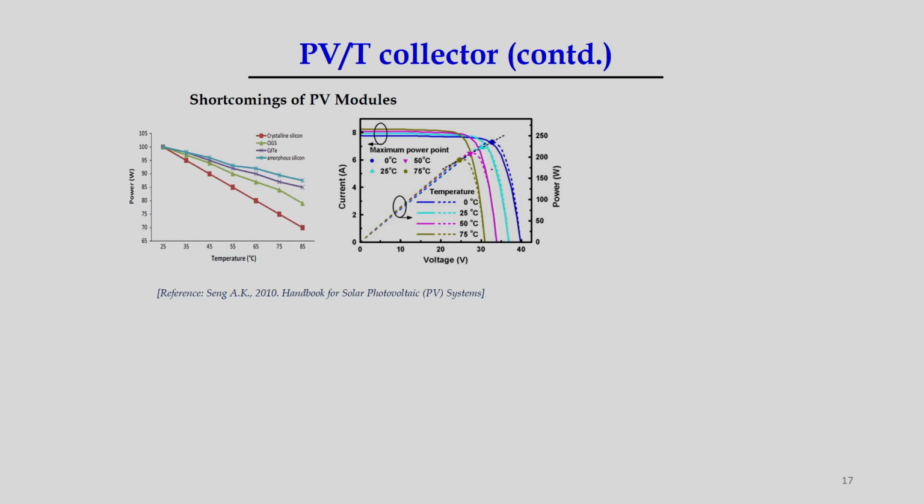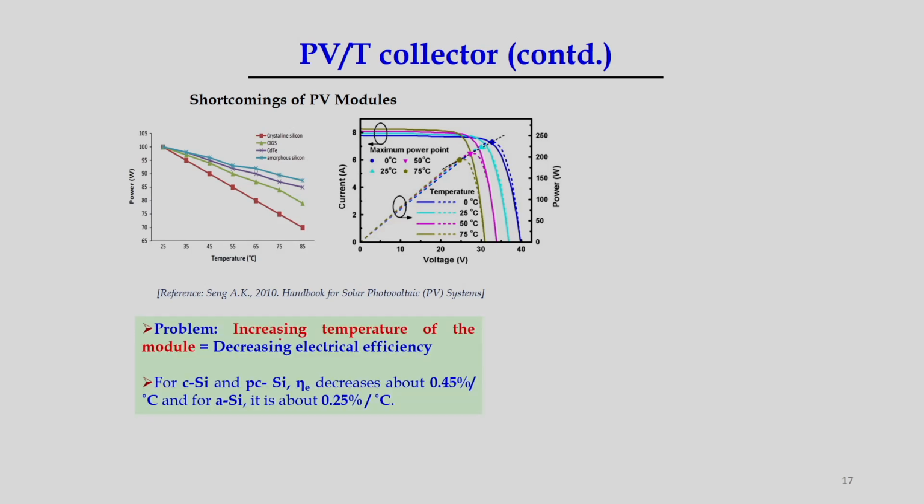So, how to reduce this effect? Okay? If we can do something by providing a cooling effect to maintain the temperature at, say, 25 degree C, then what are we expecting? We are expecting higher conversion efficiency. Okay? So, the problem is that increasing temperature of the module means decreasing electrical efficiency. For single crystalline silicon cells and polycrystalline silicon cells, this efficiency decreases about 0.45% per degree increase in temperature, and for amorphous silicon it is about 0.25% per degree increase in temperature.